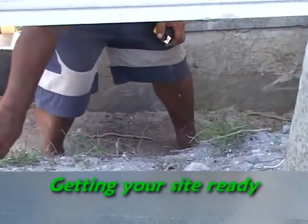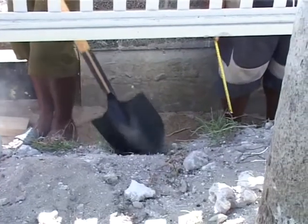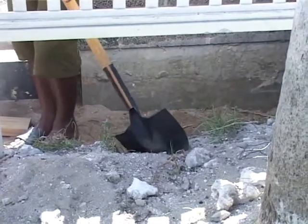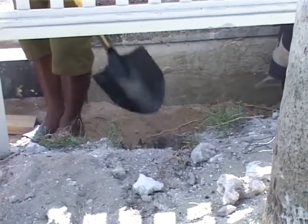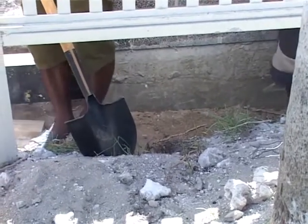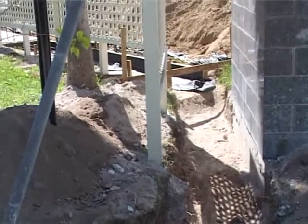First, getting your site ready. Before you mix any concrete, you need to get everything ready to put it in the place you want it. Decide exactly where it should go and how thick it needs to be. Dig out the ground as deep as you need it and make sure the bottom is level and firm.